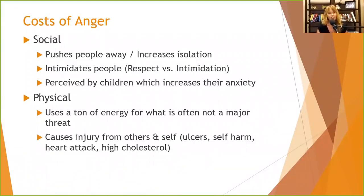So children are internalizing when mom and dad or one or the other is constantly stressed out. Children are trying to figure out what they did, which can have a negative effect on their self-esteem. And most people that I work with, one of the reasons they come to treatment is because they want their children to be happier and they know that they're having a negative effect on them.